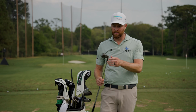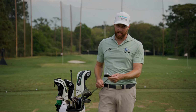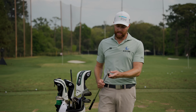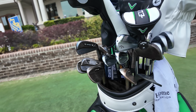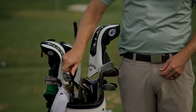And then on the bottom, I like a little bit of a duller leading edge. Kellen Watson, the Callaway truck guy, is the one who builds most of my stuff. The leading edge grind on these gives it just a little bit more resistance, so the club doesn't ever stick on knockdown shots and that type of thing. And then you'll see my irons all the way through my wedges.